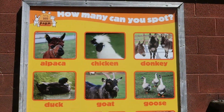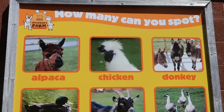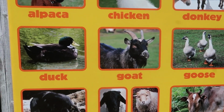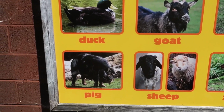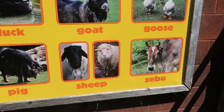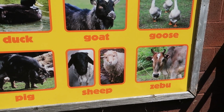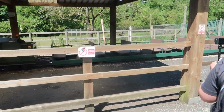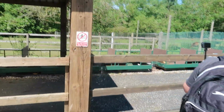These are the animals you can spot at the children's zoo: alpaca, chicken, donkey, goose, goat, duck. I bet they can't see any baby ducks. Pig, sheep, and a zebu. So that's all the animals you can spot. I've just found the train is open. It's £3 per person to go on the train.